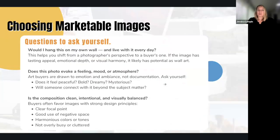I know this is a hard topic because as art photographers, we are so gravitated to that moment in time when we snap that shutter and record the light, the space, the subjects, and so on that you gravitated to. But now, how do you take that emotion out of it? How do you determine if that is a sellable piece? So here are some questions to ask yourself. Would I hang this on my own wall and live with it every day?